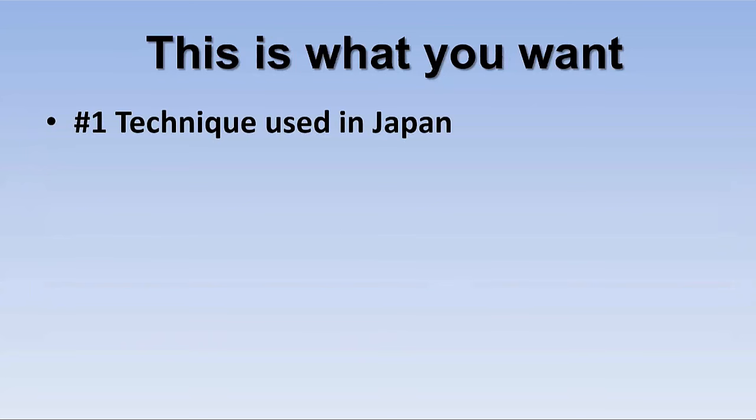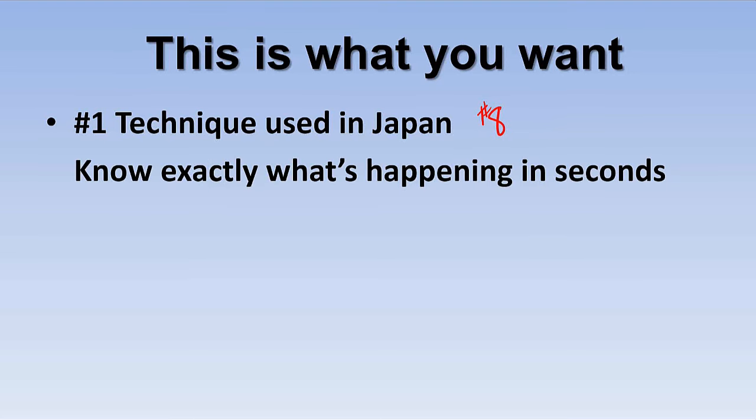This is what you want. This is the number one technique used in Japan, actually 8 years in a row. It's been the number one book in Japanese technical analysis. You're immediately going to know what's happening as soon as you glance at the chart. You're going to know exactly what's happening in seconds.